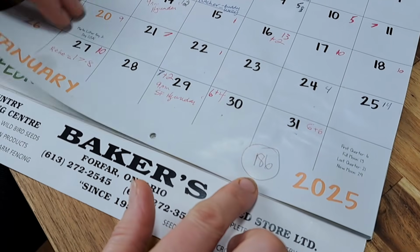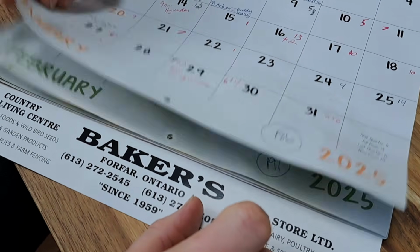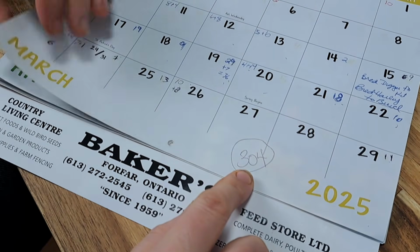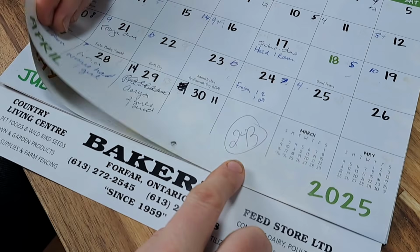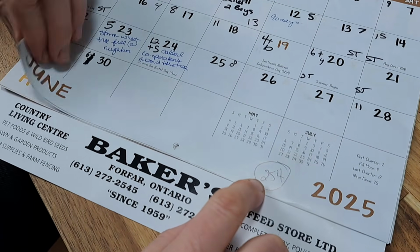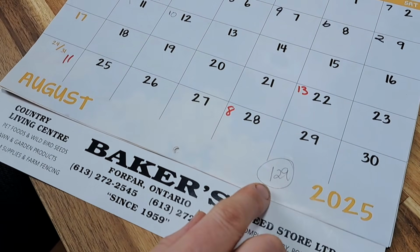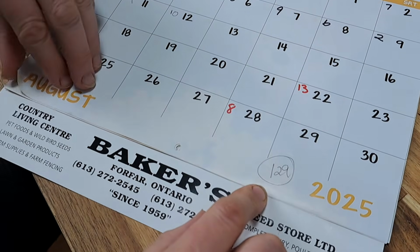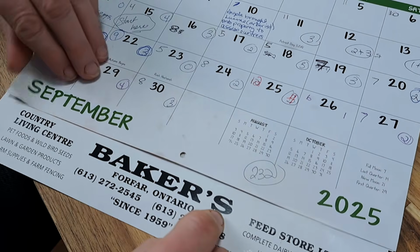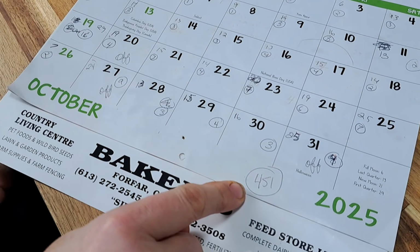So one thing we did is we tracked every month in the calendar. 186 for January, 191, 304 in March, 243, and you can see they really don't have a huge drop off no matter what month they're in, whether they're sitting. Here we ended up in August, which we actually went away on holiday. That's why you see 129, but then right back up to that 232, and then that whopping 451 for October.